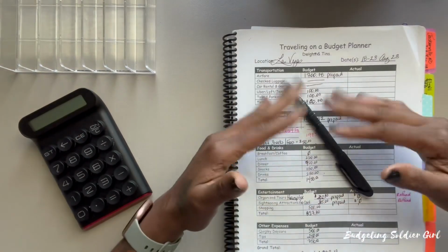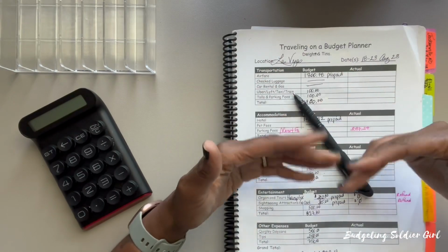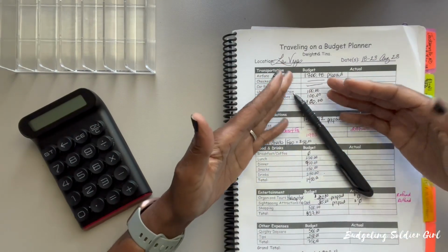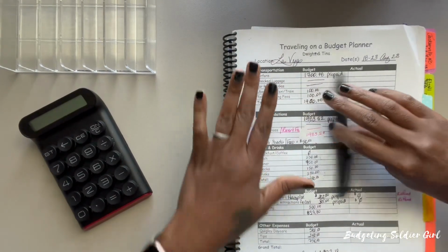$337.80. However, both activities were canceled due to Hurricane Hilary. Therefore, we received a refund.